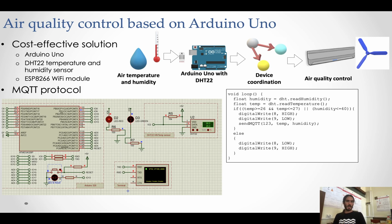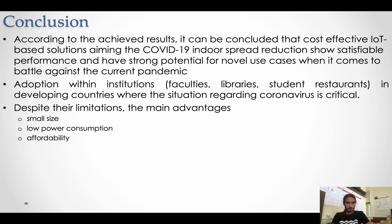On the left-hand side you can see the block diagram from Proteus, which illustrates how this system was prototyped, and in case the condition is that we have air that is suitable for COVID-19 spread, we have the red LED turned on, otherwise it would be green.